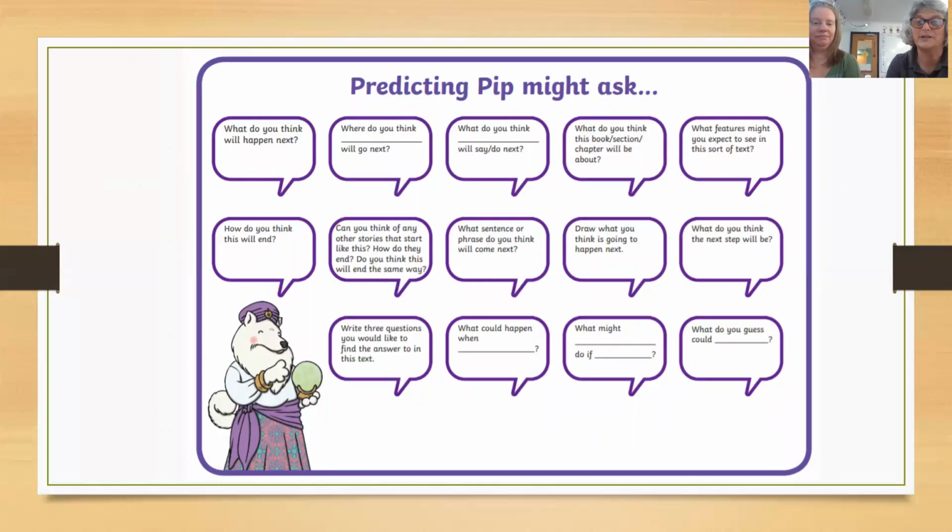And finally, I think predicting, those questions might be, what do you think will happen next? What sentence or phrase do you think will come next? What could happen when? And again, it's trying to work out where that story is going. It's getting that knowledge of how stories work, that there's a beginning, a middle and an end, and there's normally a resolution at the end. What do you think might happen next? Write 3 questions you'd like to find the answers to in the text. All of those are useful things to get your children thinking about.